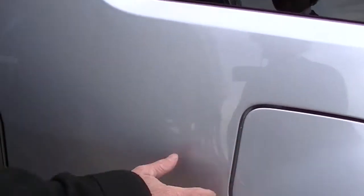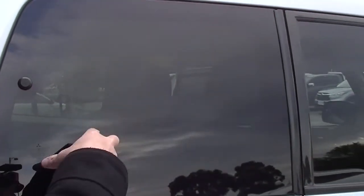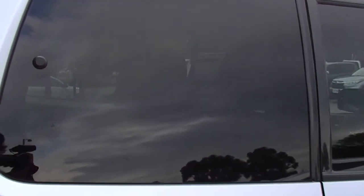Nice fuel latch on the right hand side. The other good thing too is the privacy glass on the Pajero. You'll see the back windows are dark and the front's not. Now that's not tint, it is just privacy glass. So the other good thing, the back window does pop open as a breather as well.